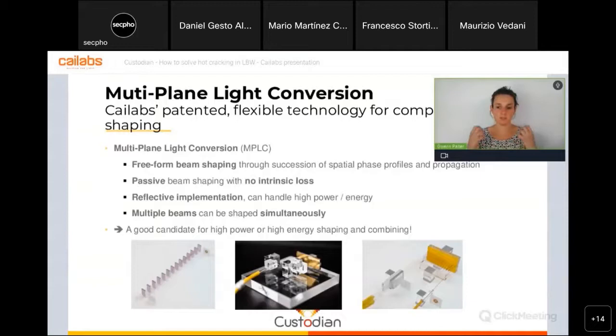Along the way, we realized that it was more convenient to implement it in a reflective way. So now we have two mirrors. One of them is textured, the other one is just a normal mirror, and the light goes back and forth between both mirrors. This way, it's much easier to align. It's also much more compact, and having it reflective is very good for a lot of things. For example, it's very good to handle high power and high energy. It's also very good for spectrum preservation.